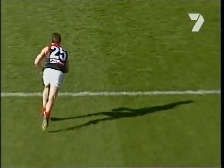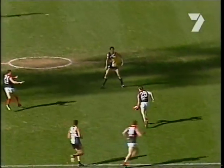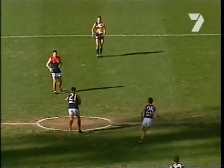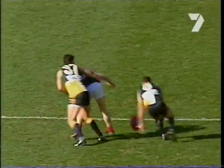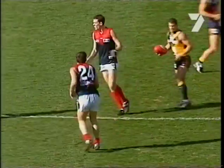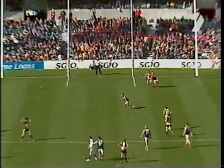Well, you can actually look back, trace it back to a very poor option by Trent Carroll. I mean, you had Wirapunda up here on the 50-metre line, 100% clear, and did not spot him at all. And then they get hurt on the rebound. Gee, just can't believe that Farmer was so loose this early in the game.